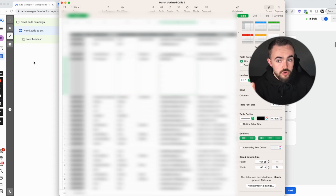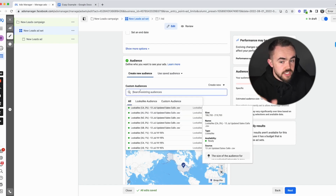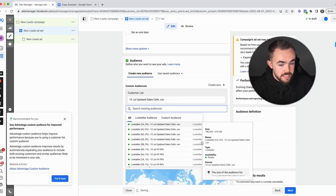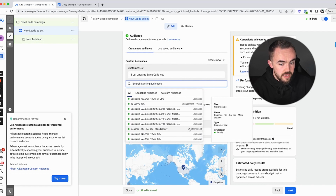Then what you want to do is go into Facebook and upload that CSV file as a custom audience, and once you upload it, in this section here in the ad set, you'll be able to select that audience like this. You see how it says customer list there? These are lookalikes, you don't want to do those. You want to select the customer list. See this? Customer list.